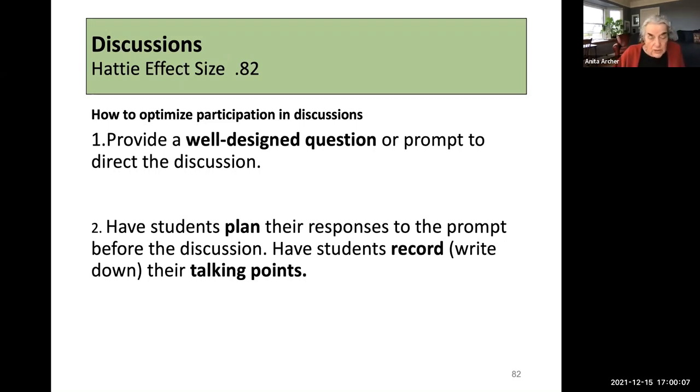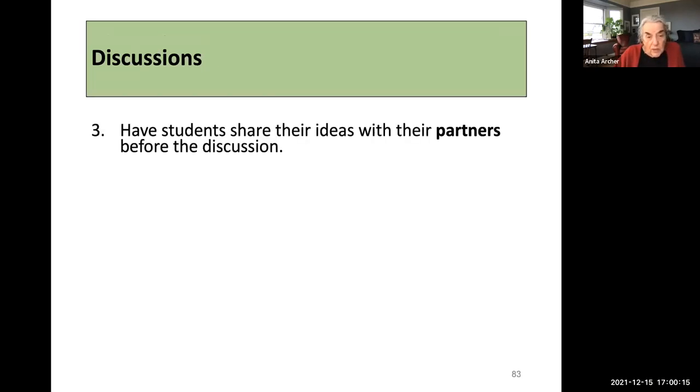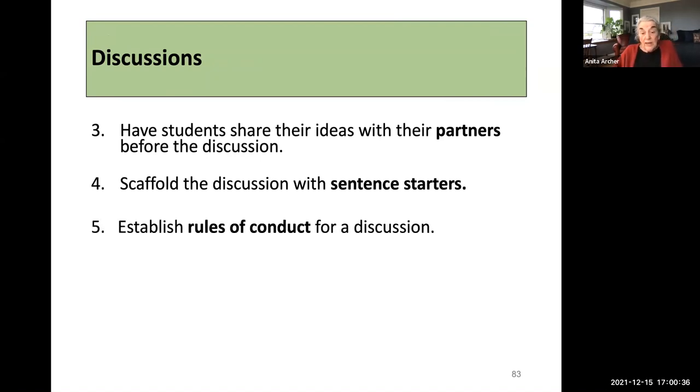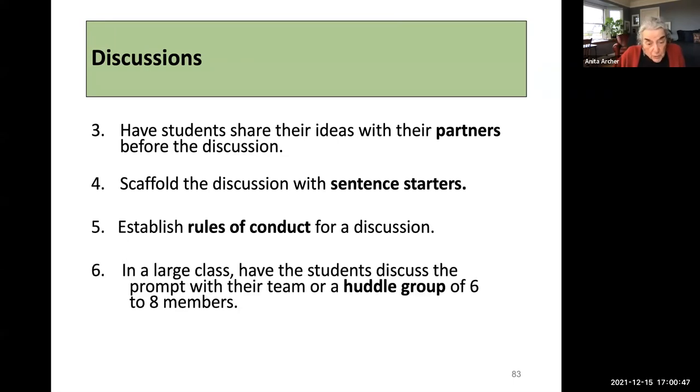And because in most discussions in the class, only some students participate, not everybody, I'm going to have them tell their talking points to their partners before the discussion. So even if they didn't enter the discussion, they have already shared their talking points. And then I might even give them some sentence starters, which are in your previous notes. Some rules of conduct, like we're not going to interrupt other people. We're going to turn and face them. And then we are going to have the discussion, which we might have in smaller groups. The biggest thing there is plan it. Write down your talking points. And then after you've planned it, share it with your partner.